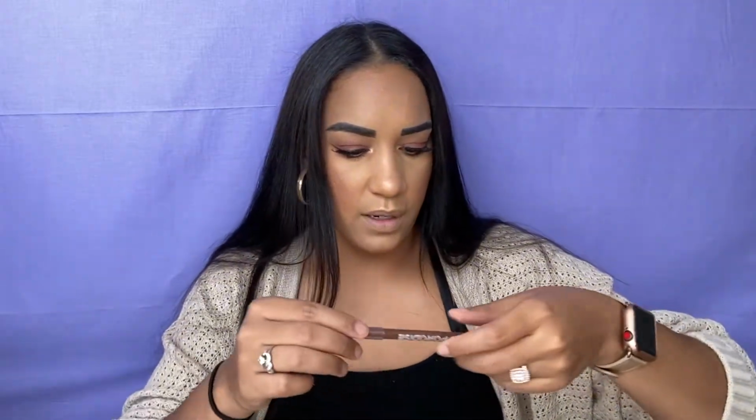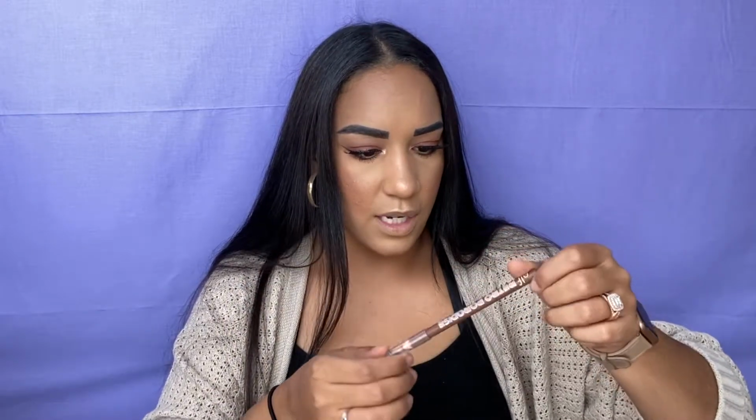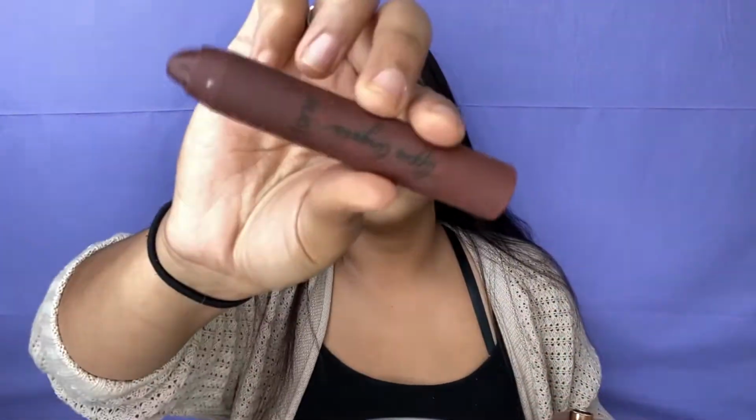But first I'm gonna be going in with the e.l.f. Retro Paradise Lip Liner in the shade. I know these have shade numbers, but it just doesn't say. I think this is number 3. I'm so scared, but this is what it is.